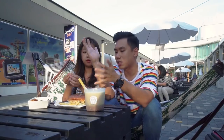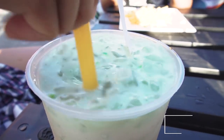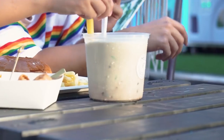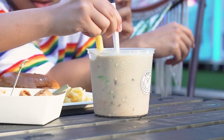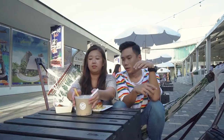And so besides serving burgers, they also serve this thing that melts, which is great for the Singapore weather. Chendol! Yes, and this is like a bucket of chendol. It's not even a bowl anymore. So you can see a very distinct layer of red bean, the green jelly, and a whole bar of coconut milk. And like gula melaka? Oh yeah, gula melaka.